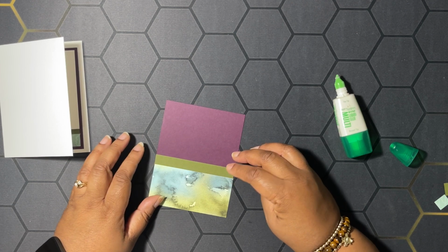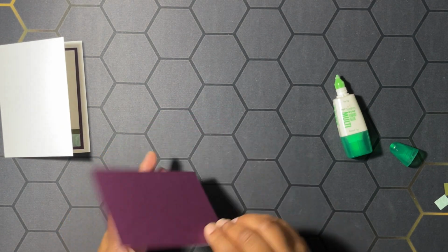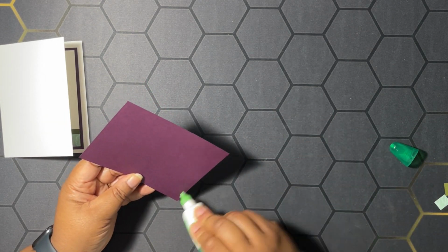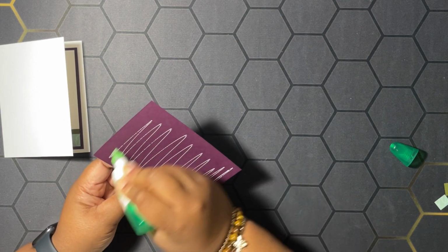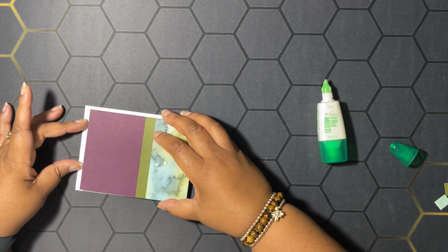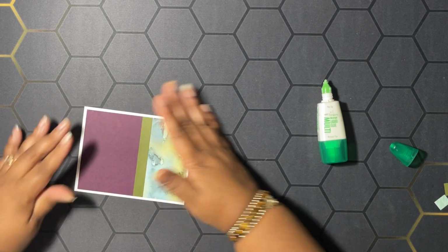Oop. No overhang, yay. I finally remembered to glue things before I adhere it to the base. All right, we're gonna center this on the front of our card, just like that.